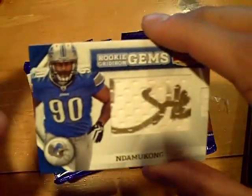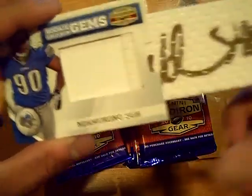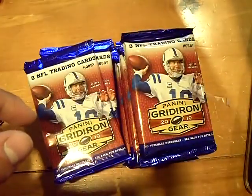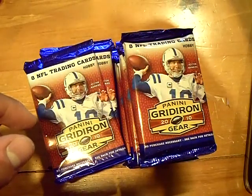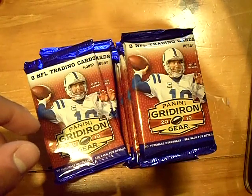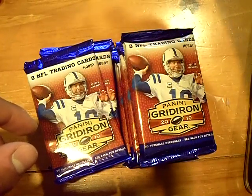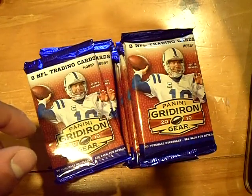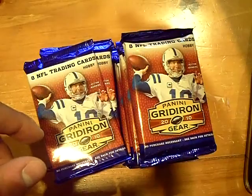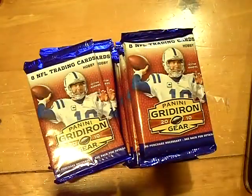We got a gold of Ndamukong Suh pull-out autograph for the Lions. What a way to start that out. Numbered 96 out of 196 autograph. Ndamukong Suh auto, 96 out of 196. Put a 1 in front of the 9-6, you got 196 out of 196. Pretty much a 1 of 1 pull-out autograph there. Just saying.